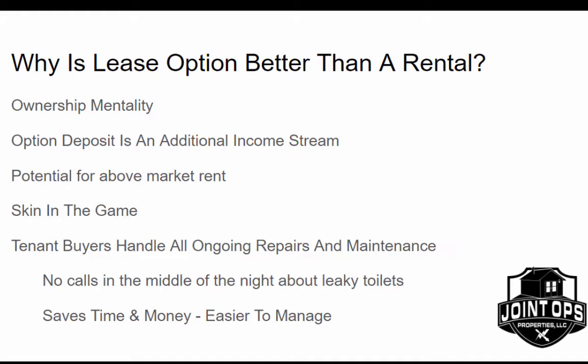And why is lease option better than a traditional rental? Well, our folks have an ownership mentality. These are not like tenants. They've got skin in the game in the form of their option deposit. So there's less chance they're going to walk away, and there's more incentive to pay the rent every month because they've put up that option deposit. Typically for our market, our price range of properties, we're getting anywhere between $3,000 to $10,000 option deposit up front.